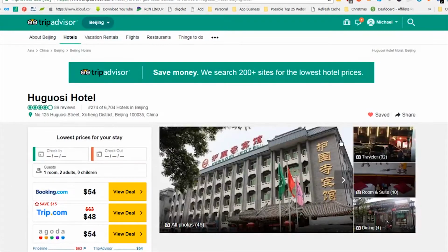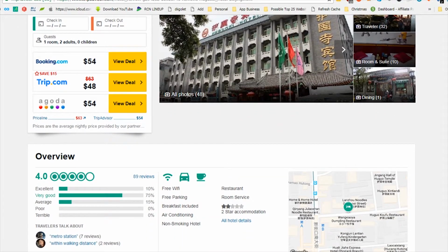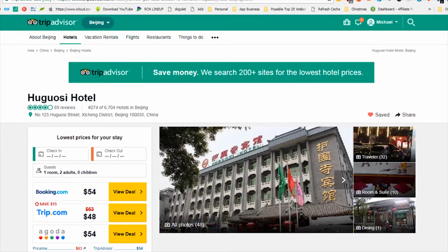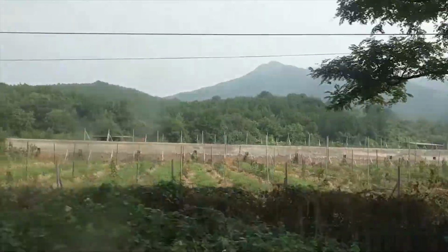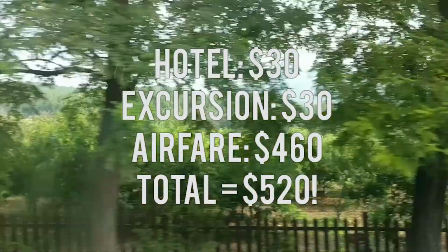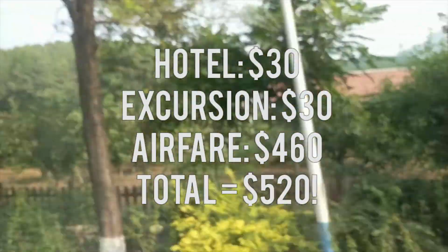But what I did is book a hotel at this Huguosi hotel. It was much cheaper. It was like $25 a night, but the location was amazing, like on a food street. So I tried all these amazing Chinese foods, and it was much cheaper. I searched for a basic trip instead of an intermediate trip or something, so I got a much cheaper trip. So the excursion was $30 and the flight was $460. That's $520 for my entire trip to the Great Wall of China.